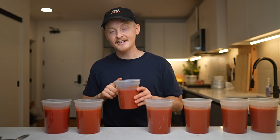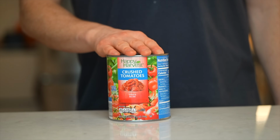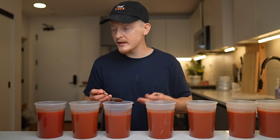Interesting. So this is actually the Happy Harvest, the Aldi brand. And that was the cheapest of all of these tomatoes. So that's actually a surprisingly nice result there. Came in at $1.39 a can. Yeah, and they've got a really nice flavor to them.